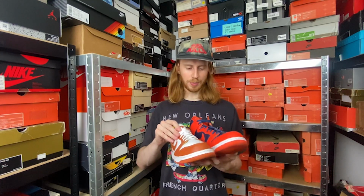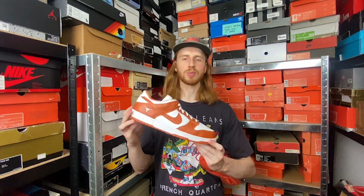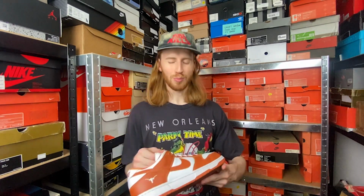What's cool about these pairs, first of all, the quality on these is really, really nice, and also they are very special and rare pairs. So the Texas pair is very similar to the Curry dunks from 1999. If you guys know about 1999 Japan exclusive dunks, anything above a size 10.5 is pretty impossible to find. This is a size 12.5.